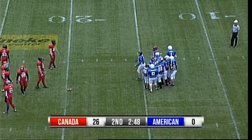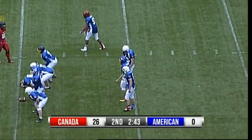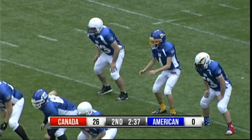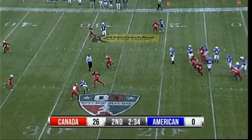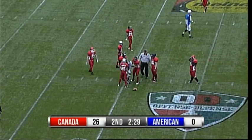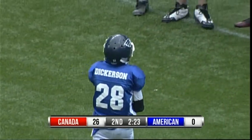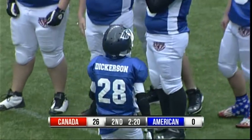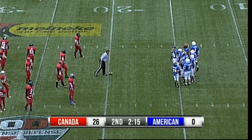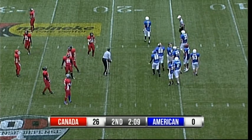Down by 26, I'm sure you'll go for it on 4th down as well with under 3 minutes remaining. Devin Dickerson, the receiver, out here to the left side. He's going to throw to Dickerson. He makes the grab. Nope, dropped it. Had it in his hands, then dropped it. Nice effort right there by Dickerson, just couldn't hold on to it as he was heading to the turf. And 4th down now coming up, the last time the U.S. will have the football today, and they'd well like to punt it.